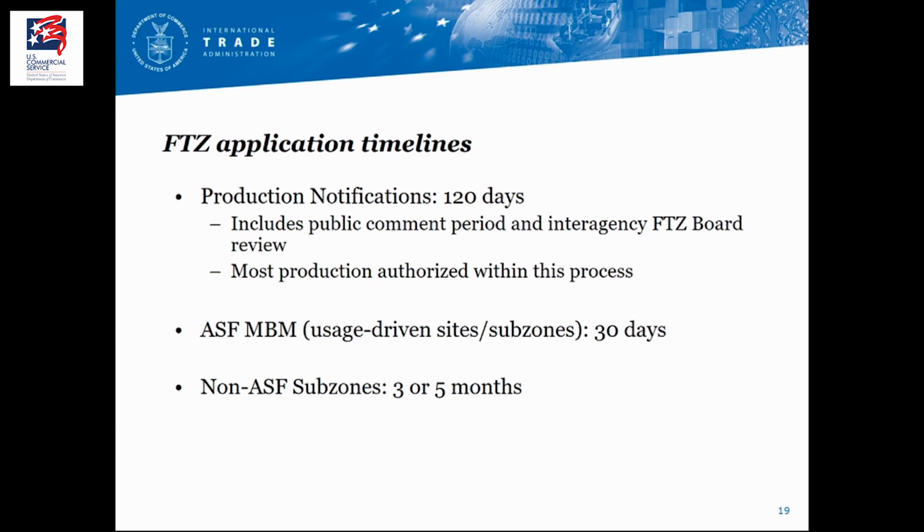The reality is, most companies can't be activated with CBP in that time frame anyway. It's going to take longer for you to get all the requirements that CBP has. So while your applications are being processed by the FTZ board, you can also be discussing the activation with CBP, getting ready so that when you have the authorization, you're as ready to go as possible and can get up and running as soon as possible.